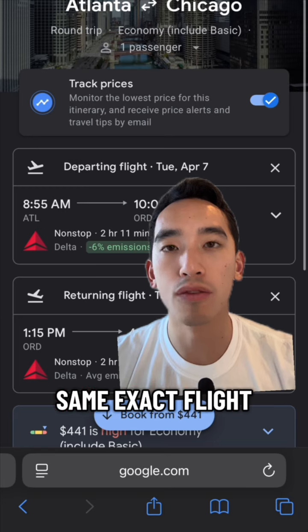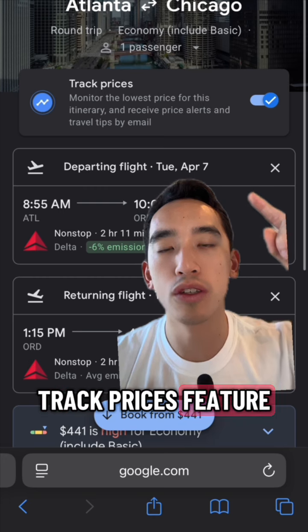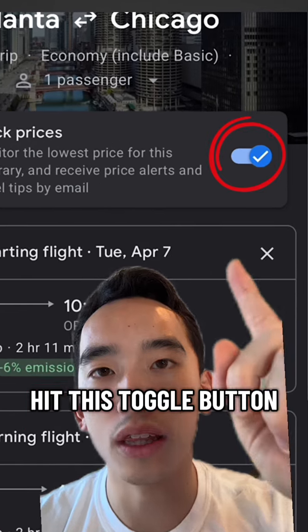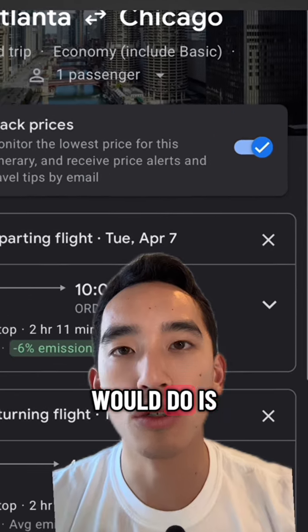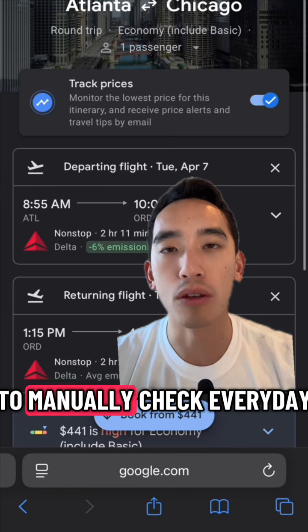Once I buy my ticket on any of these three airlines, I'll go on Google Flights and look up that same exact flight. And then once you get to this screen, you should see this track prices feature. You want to make sure that you hit this toggle button. And what that would do is it'll send you an email anytime the price goes down. So that way you don't have to manually check every day.